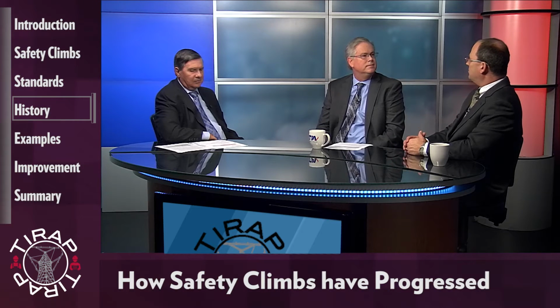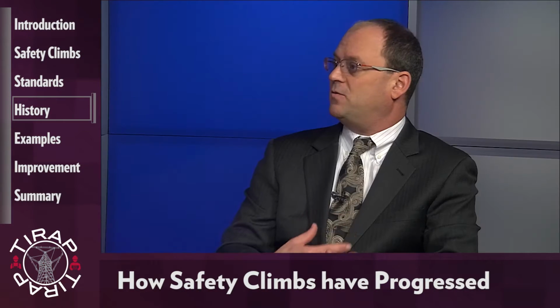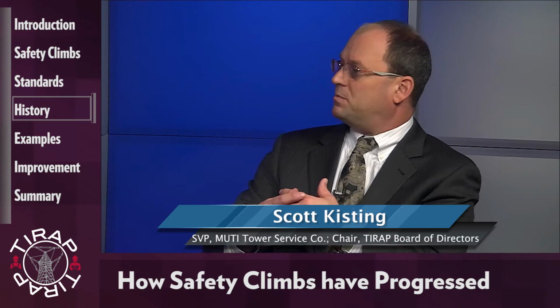Well, we really want them to, because then we want them positioning so they're able to work effectively, not just relying on their deceleration or the safety climb. They want to be positioned, allowing them to work with both hands on what it is that they're working on. It prevents us from having slips and falls.